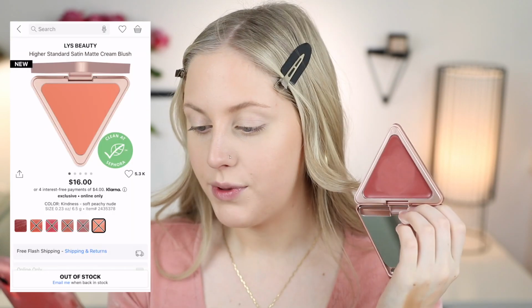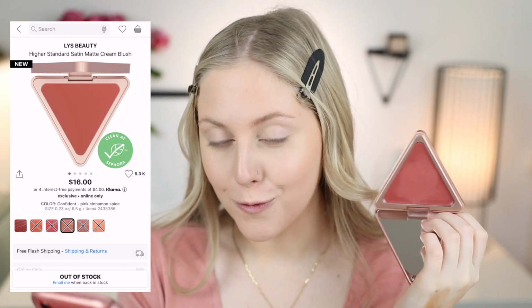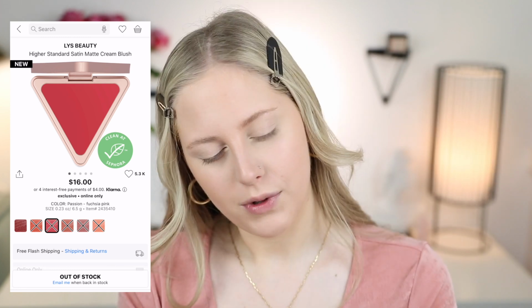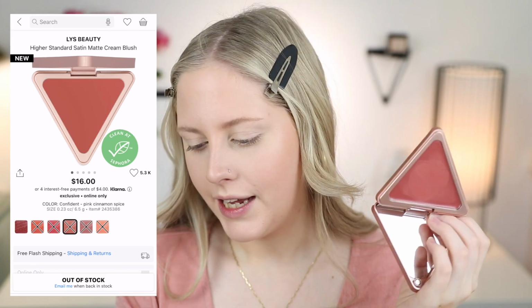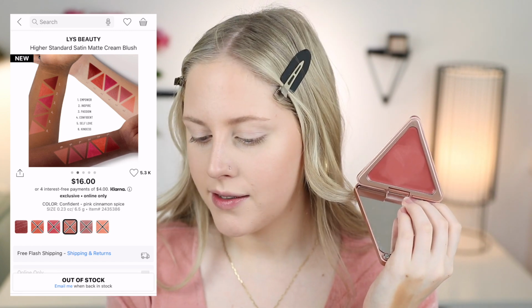So to apply this, I'm going to use my usual cream blush method, which is with the Luxie 512 small contouring brush. Tap it into the product, tap the excess off, and then apply it to my face. This retails for $16 and there's 6 shades, although 4 of them are sold out at the moment. What is the one that I have? Confident? Yeah, including the one that I bought, which is described as a pink cinnamon spice. I also really want the rosy mauve one. It looks so pretty, and this one's very pigmented. So let's just go ahead and apply this.